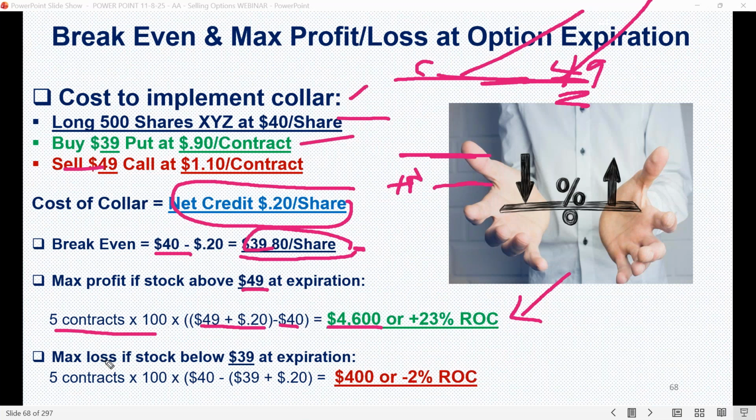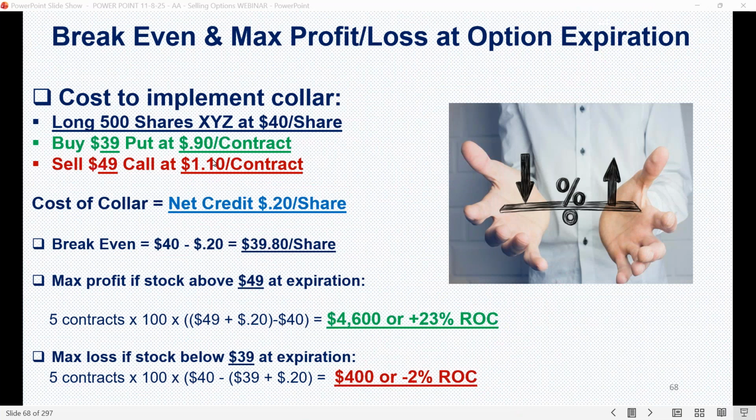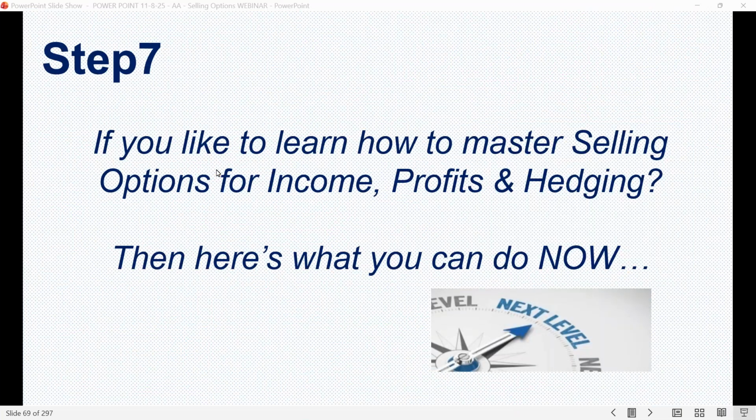Now his max loss, though, is capped on the downside below 39, right? So the same deal. Just a quick and dirty here, he's limited his downside risk in this example to $400, or 2% down. So potential for a 23% return up, capping his risk to the downside at 2% versus just going down to 0, right? If he was long those 40s and he just said get out. So it's just a great way to cap in and lock in the value of your shares, or we could even do it with a portfolio.